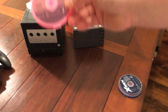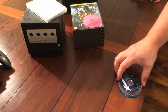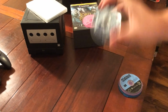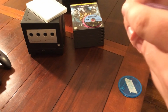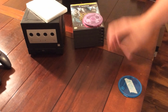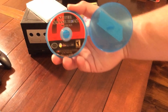Some of the loose games. We got X-Men Legends 2, X-Men Legends, loose, Star Wars, the original trilogy, Super Mario Strikers, didn't even notice that one, and probably the best game that could possibly be in this lot, Super Smash Brothers Melee. So, real happy about that.